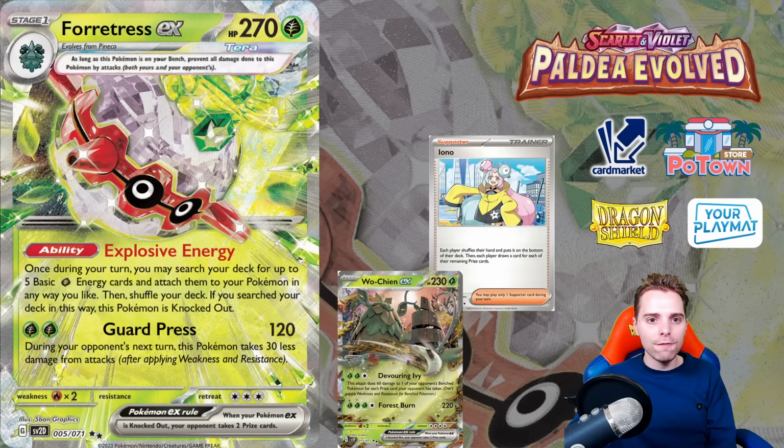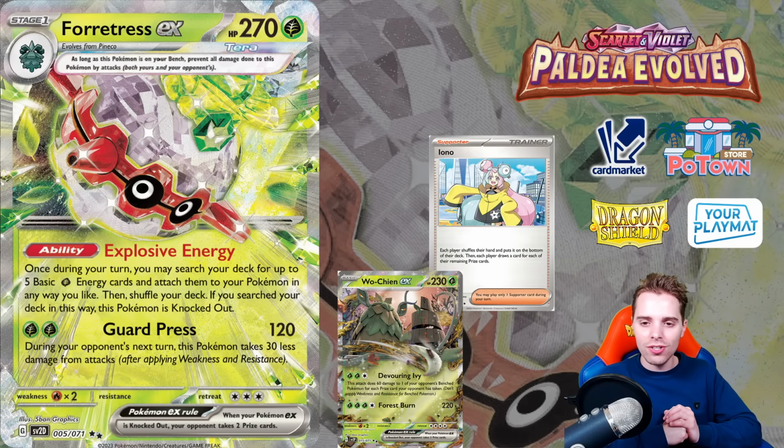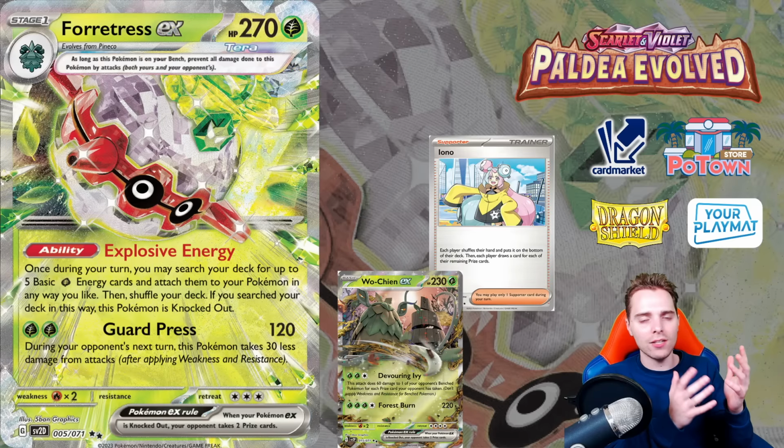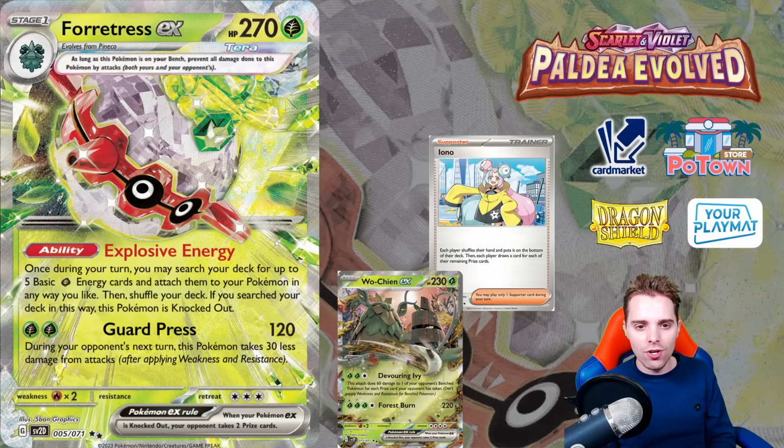Number 18 is Forretress EX. This gives me some Electrode EX vibes, or Electrode GX, whatever. You're going to be able to explode your Forretress, once during your turn, and of course the opponent is taking 2 prize cards because they're taking down a 2 prize Pokemon. You're just exploding it. You can search your deck for up to 5 basic Grass Energy cards and attach them to your Pokemon in any way that you like.